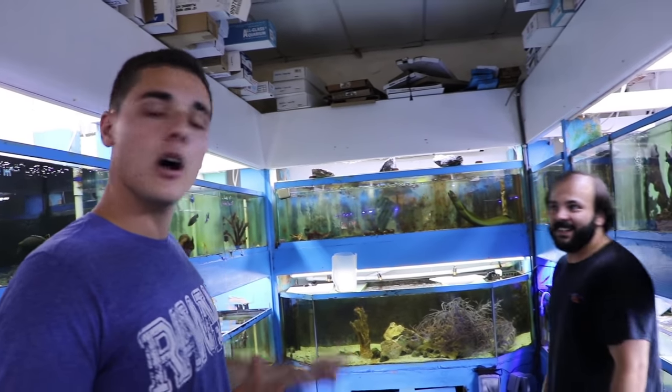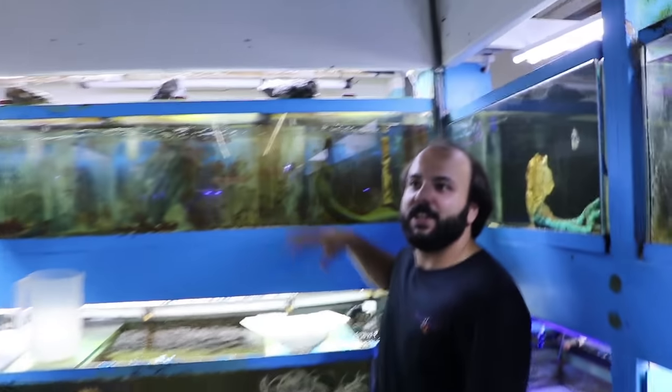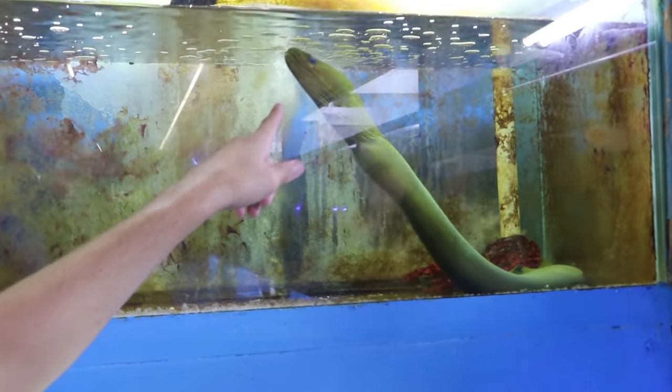What the heck is that thing? That is a green moray. A green moray eel, guys. Correct. And he's kind of the unspoken store mascot. You could actually find this in Florida, correct? Correct. Down in the Keys and in the Bahamas.